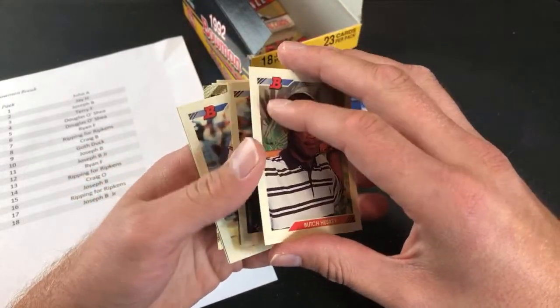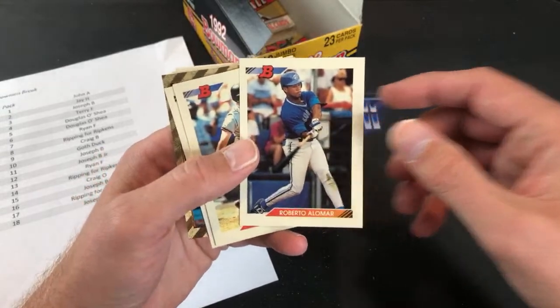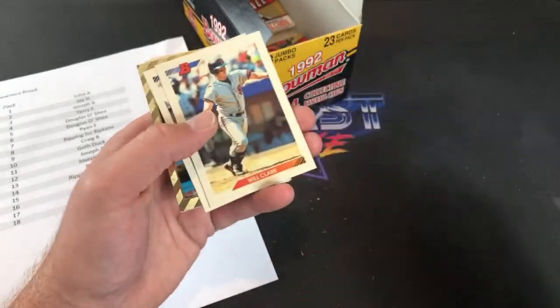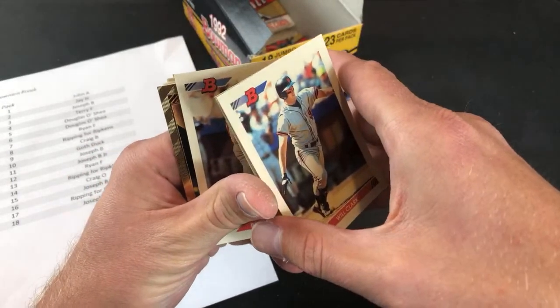Butch Huskey rookie card there, looking devious. And Roberto Alomar, first time seeing him. Dave M says, I loved Aaron Sele too way back then. And a Will the Thrill there. A lot of Will Clark fans still out there. And I see a Bernard Gilkey coming up.